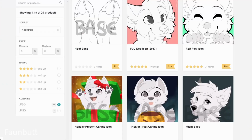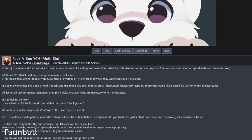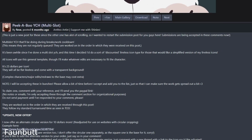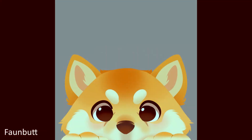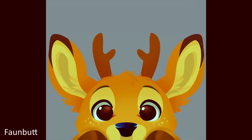A couple things from her I would recommend taking a look at. She has some bases on Gumroad. I used one, a canine headshot one that I colored in and was really happy with. She has these peekaboo commissions that aren't part of her standard queue. They're for when she's on breaks or in between things, but they're super adorable. They're wonderful for avatars. She can do a square version and a circular version, but they're so cute. It's just like a little tiny version of your character. I commissioned one and got it back from her a couple days ago, and I love it.